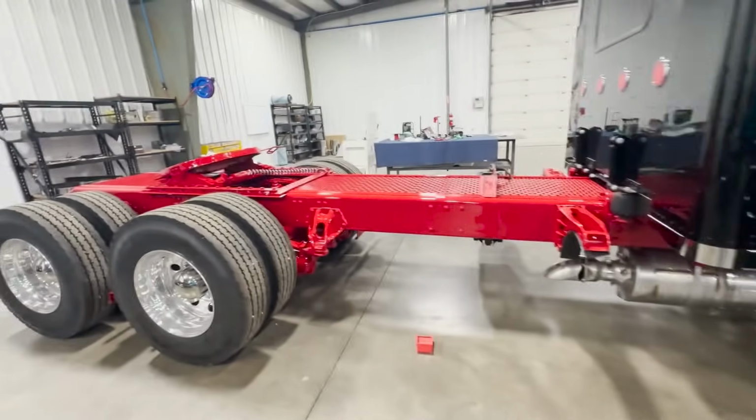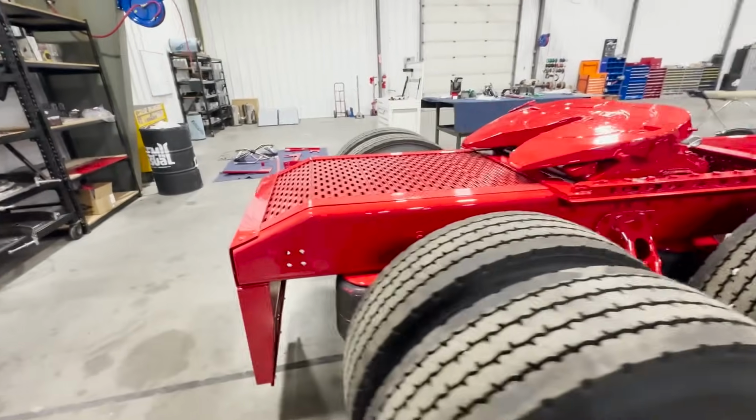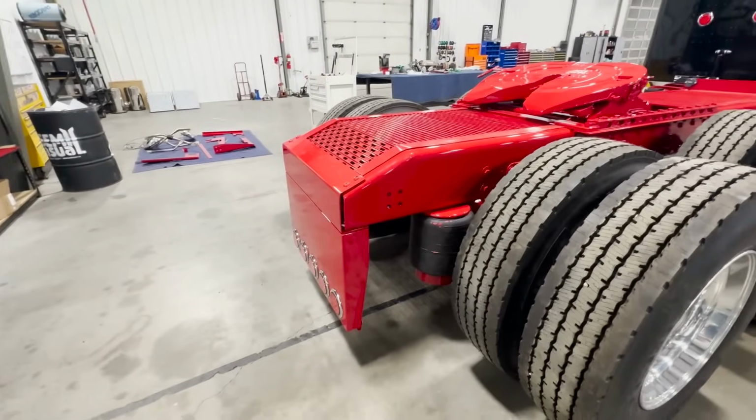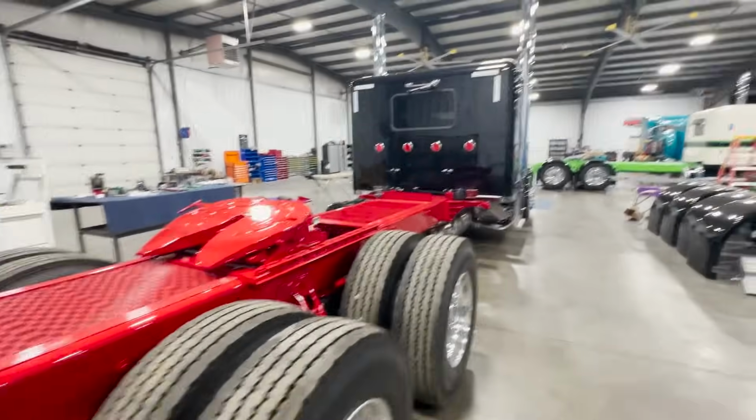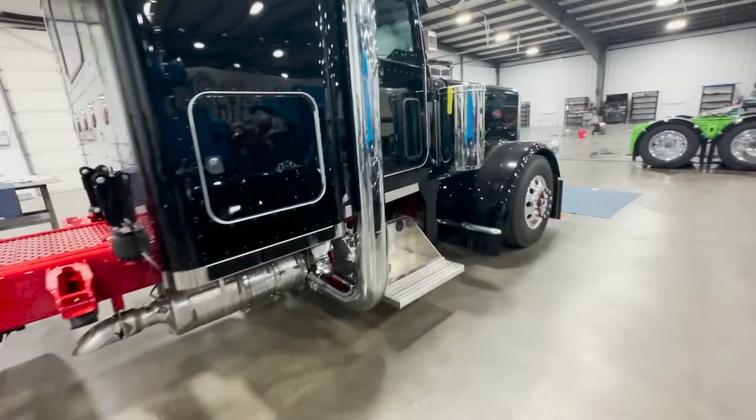Like overall, this truck's gonna look really good. Did the Merit deck plate in the back all the way down with our cross member and everything. It's gonna be a pretty slick truck when it's finished. It's gonna have a lot of attitude to it, I think.